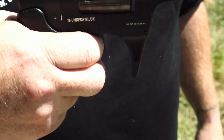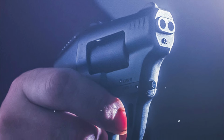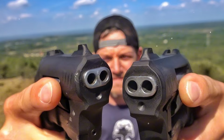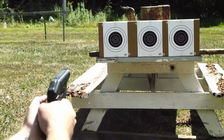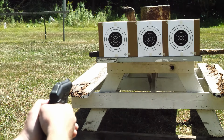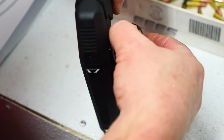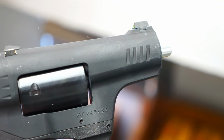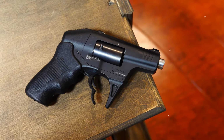uncomfortable I've ever used. Instead of a standard single or double action trigger, you're pulling on a unique setup that places enormous strain on your finger, making accurate shots nearly impossible. What's worse is that the recoil from firing 2 rounds at once in this small frame is intense, leading to reduced control and accuracy. The Thunderstruck's lack of traditional sights adds another level of frustration. You're essentially pointing and hoping for the best.